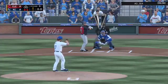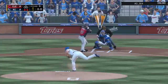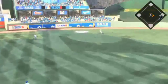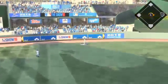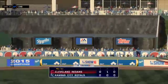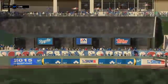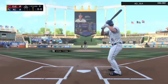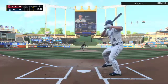Ready to deliver. Here's the first pitch. This is hit high in the air out toward left center. Pollock on the run. No trouble with this one, and the inning is over. Number 16 comes to the plate to lead things off here in the bottom half of the first. Off for the Royals, designated hitter, number 16.